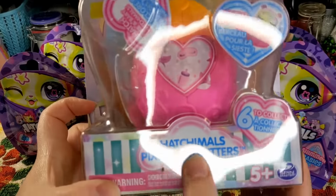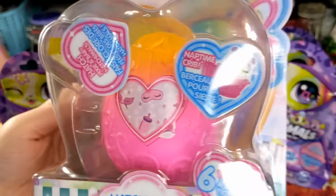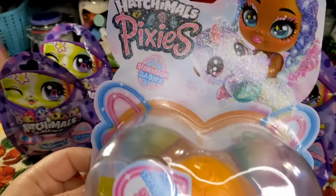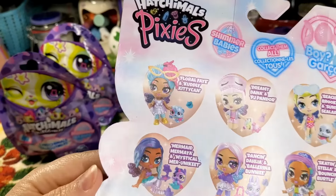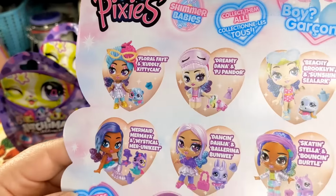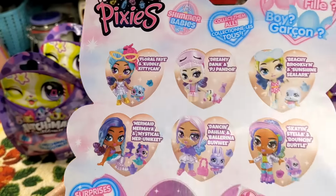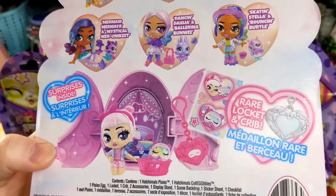found these Hatchimals Pixie Babysitters up at Target. And I was like, look how cute that is. Like, I certainly have to try that for a video, yes? And it is the Shimmer babies as well, which I think is like the cutest out of the whole Hatchimal series so far from what I've seen. But I mean, I could be wrong, let me know.